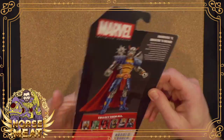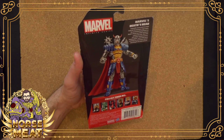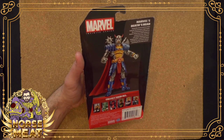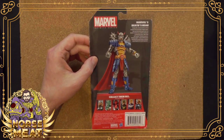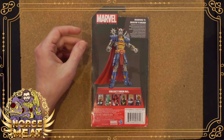Right, I'm just going to read this. Marvel's Death's Head. Originally constructed as a host body for the psychotic mage Lupex, the mechanoid being known as Death's Head was stolen and given a mind of its own. Now this self-styled freelance peacekeeping agent roams both space and time as a mercenary, forever searching for his next contract.